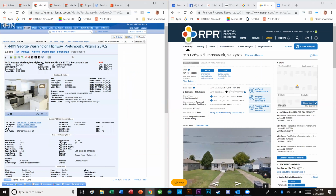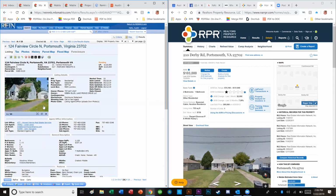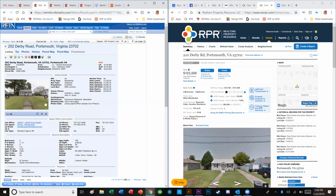2-bath, 1,160. So that kind of hurts my price range there on this one, though that one is on the highway. Actually, never mind. If this wasn't on the highway, like the George Washington Highway, this would probably be listed for a lot more, honestly. And then we'll see here. This one's the active listing, 124.5, but I would say we'd be above that. This one's pending at 120, but we don't know what they're pending at. This one sold for 122, 2-bed, 1-bath, 755.